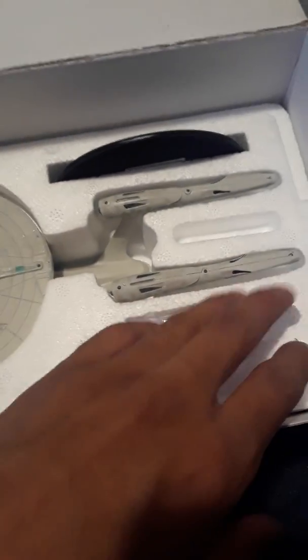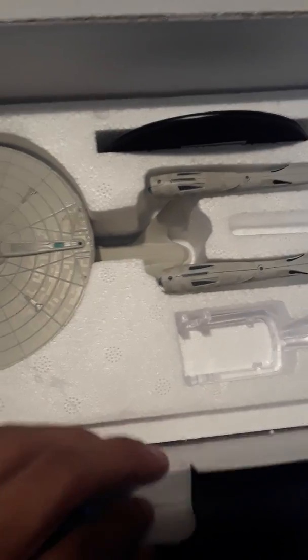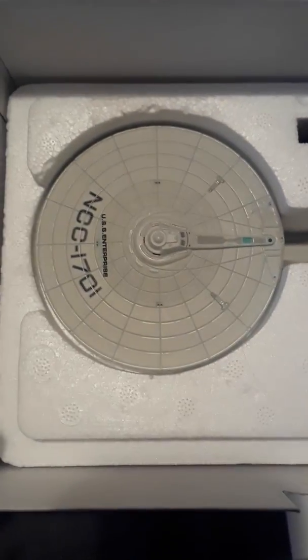First is this massive styrofoam box, and I do not want that to happen. Please come off, you little box. There we go, much better. I already opened this and took a look at the ship, so I've already had this thing open. Ta-da! So here she is, in all her glory.